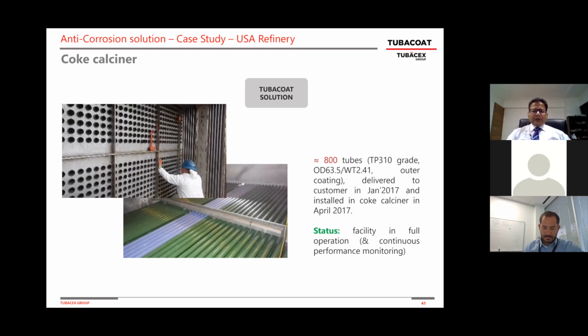So as much as they liked our technology, they installed 800 tubes. You can see the tubes in 2 different colors. They're designed for 2 different temperatures. And you would see the status conclusion in the next slide, please.